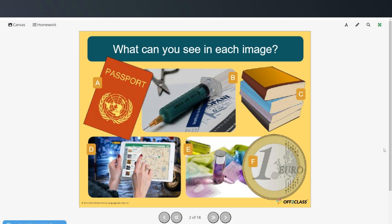All right, so what are some of the things that you see in these pictures? Looks like you have a passport. So if you're traveling out of your own country, you generally need to bring your passport. These are vaccinations, things sometimes that you need to get in case you're going to certain destinations. Books, maybe for reading while you're on the plane or relaxing on the beach. Some sort of mapping or GPS program. This looks like some toiletry items, small travel size toiletry items that you would want to pack, and then the currency of wherever you're going to.